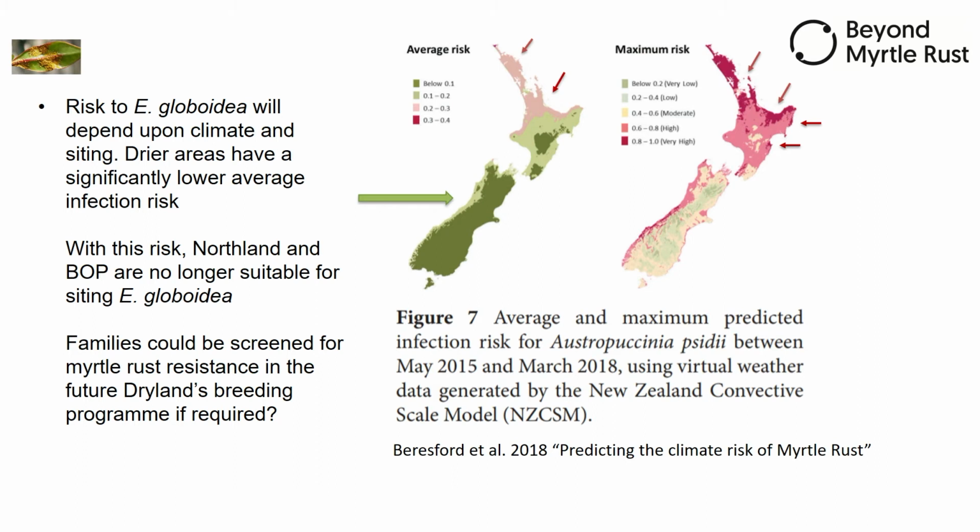With these risks, you can see that Northland and the Bay of Plenty are no longer considered to be suitable for siting globoidea if it's going to be this susceptible to myrtle rust. And even some risk will remain in the Gisborne, Hawke's Bay regions when the weather is suitable for myrtle rust. So Eucalyptus globoidea perhaps needs to be a dryland species from now on to avoid the risk from myrtle rust.